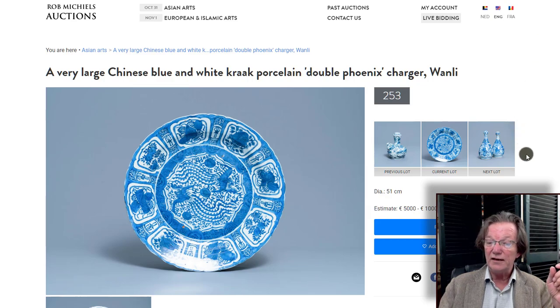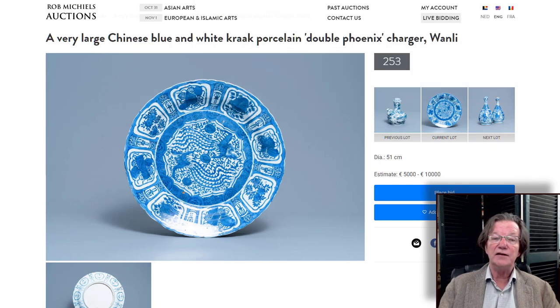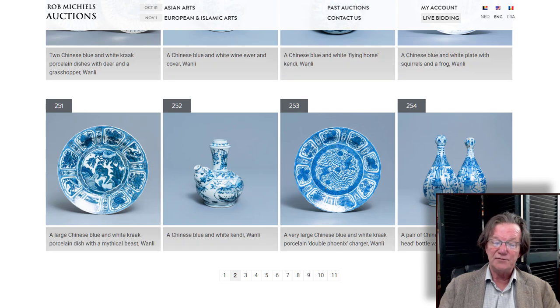You want to look into that, and it is a big one too. This one is about 19 inches in diameter with a 5 to 10,000 euro estimate, but it's big and it has a very rare pattern. This pattern is very, very rare. And that's the thing you want to look out for with these sales, because you never know. And then you go on.